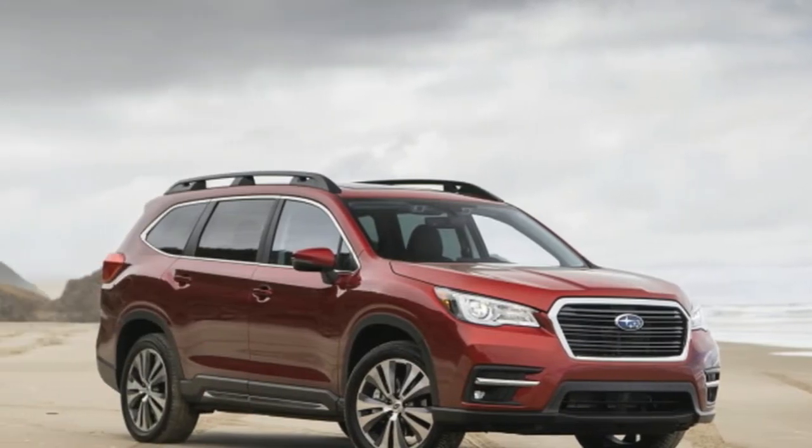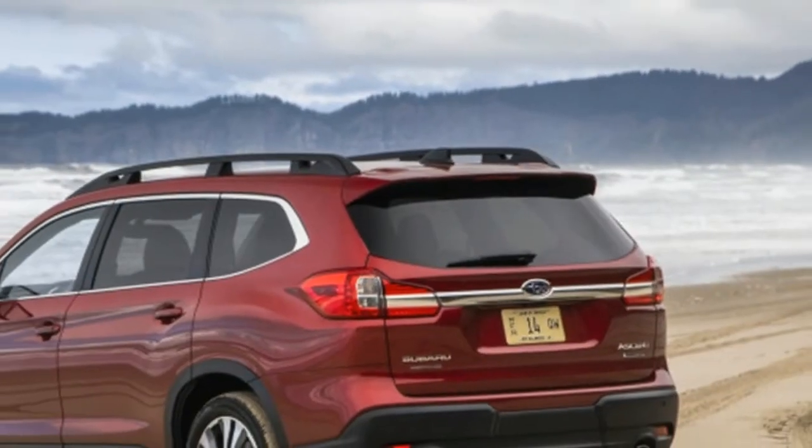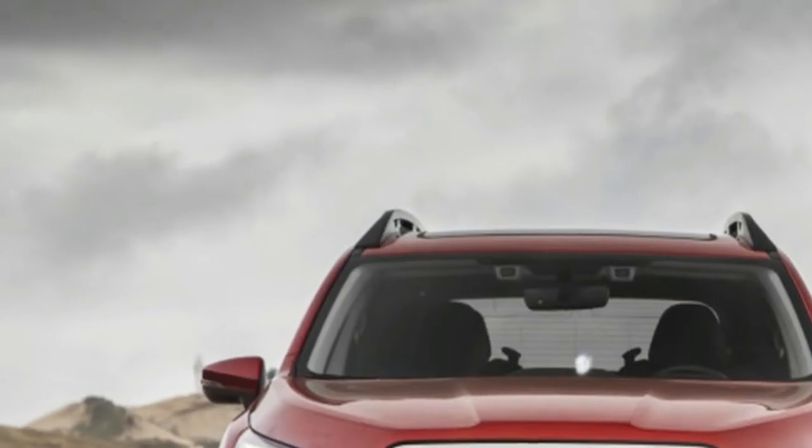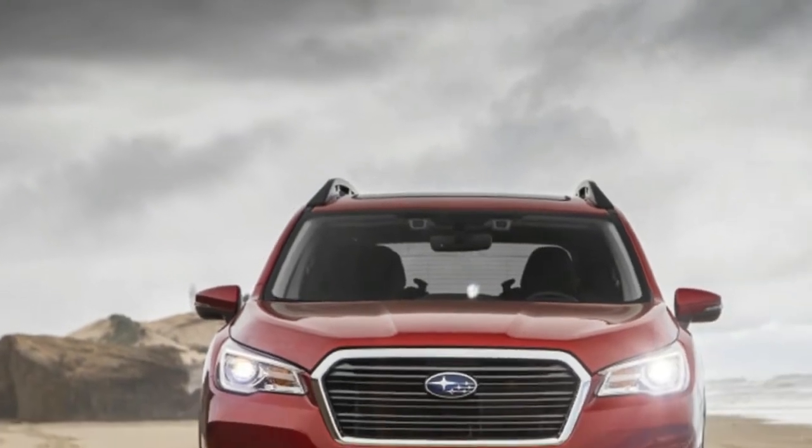2018 Subaru Ascent Driver's Notes Review, Subaru Redux. The 2019 Subaru Ascent is the follow-up to the odd and slow-selling Subaru Tribeca.